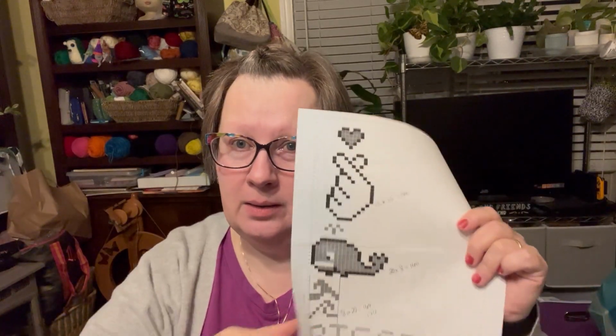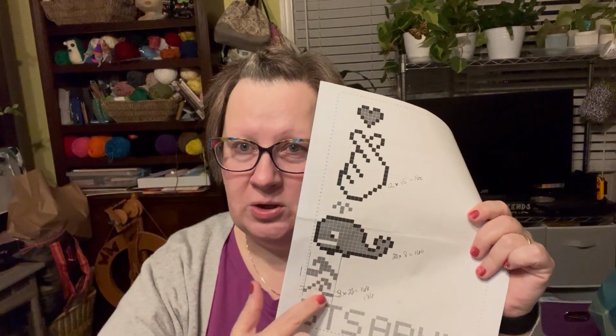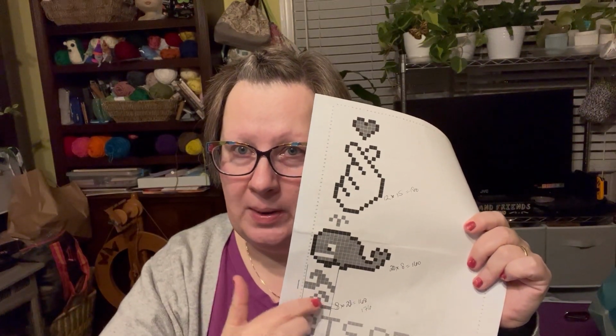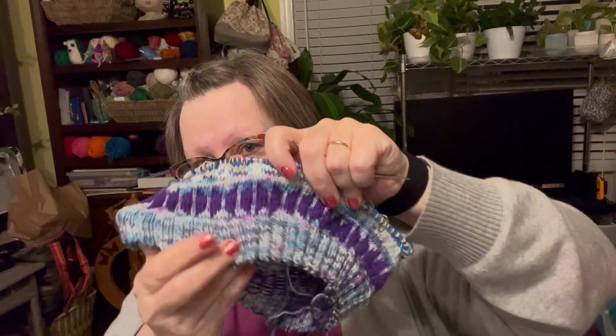So something's got to go. And then I thought, well, I'm going to let that go because I want the logo in there. So right now I've started the waves. I'm definitely going to do the waves and the whale, and then that might be it. The finger heart might actually not fit either. We will see. I'm totally just making this up as I go. But this is what I've got so far, and I really like it.